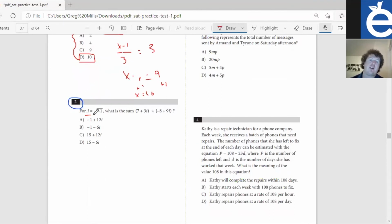All right, let's look at number 2. So here we have the use of imaginary numbers. So this kind of question doesn't come up a lot, but it does come up consistently. You're probably going to see 2 or 3 imaginary number questions, maybe not even that many, maybe just 1 or 2, where they're either going to be pretty simple, like we can see this one, or a little bit more complicated, which we'll be seeing later on.